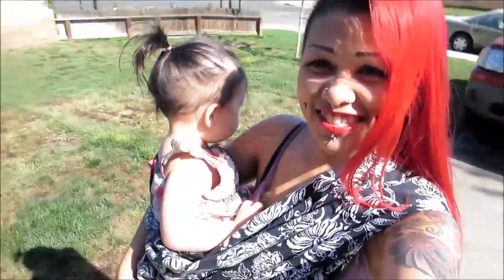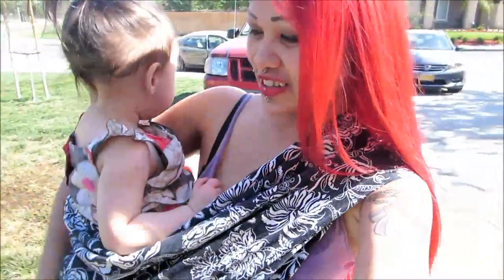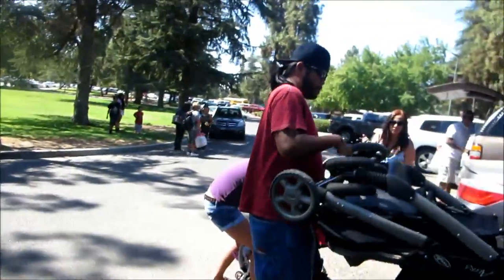We're going to the zoo today. New adventure. Look, I got a sling. Can you see it? It's cute. Peter Dunnett gave it to us. Woohoo! We're here! I'm wearing Bubs.